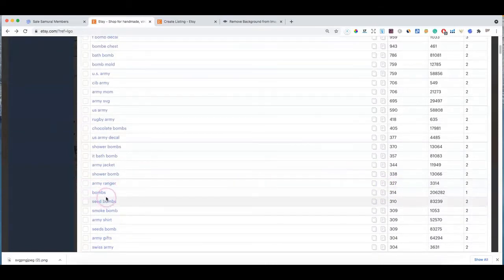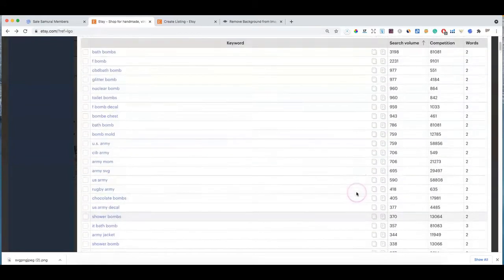This is why when people say use long-tail keywords, because if you just put in bombs, you can see what the competition is here. Right, so it'll be very hard to be found on the first page of search if you just have very generic keywords like bomb. So we'll keep looking.